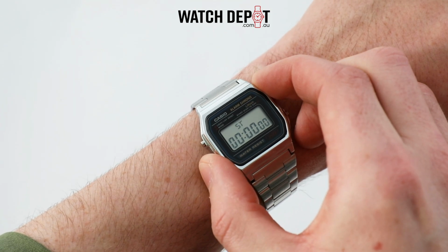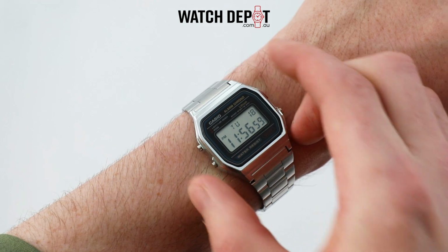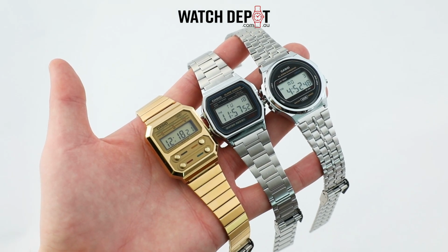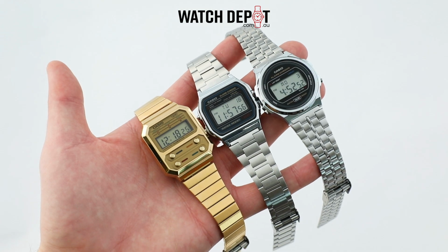That being said, you could definitely own all 3 of these. They will have their own place in a collection, and you wouldn't be breaking the bank either to buy these. But which one is your favorite? Are you a fan of the gold A100? Or do you prefer one of these steel looking models?